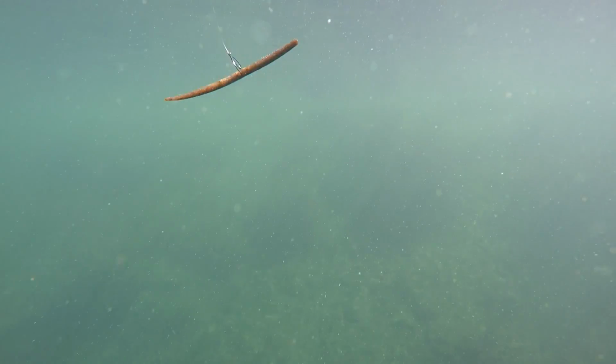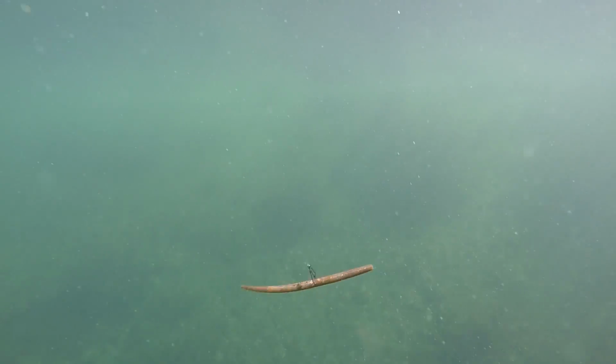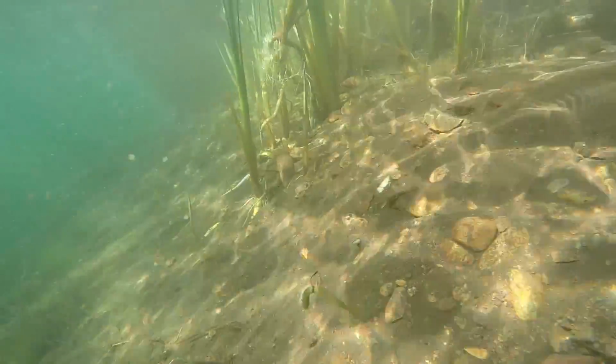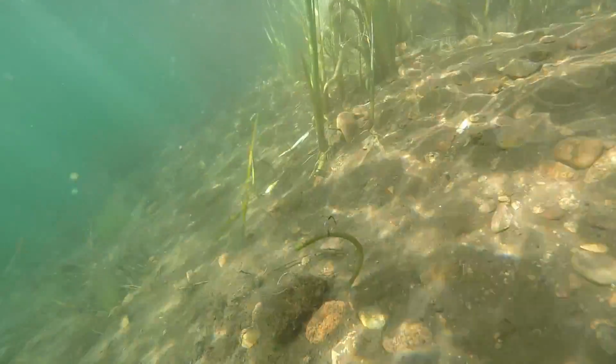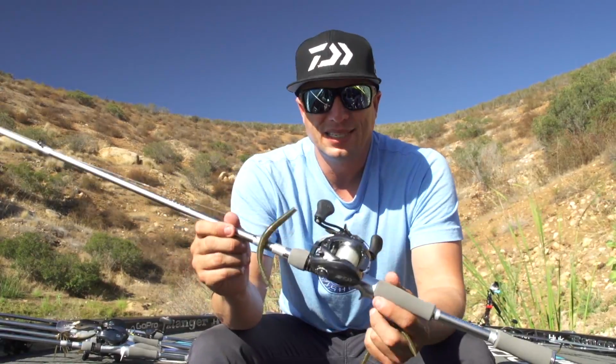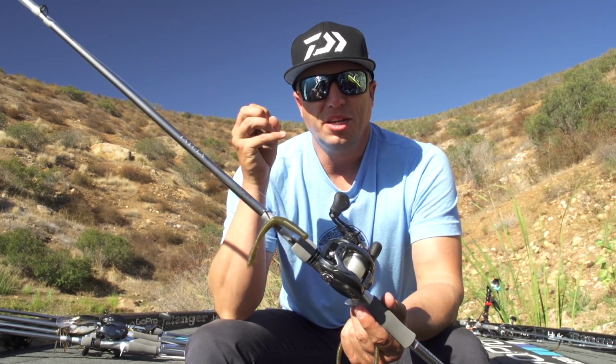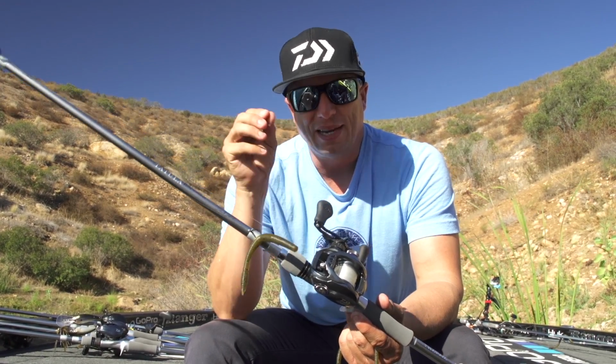Now the Neko rig is just the nail rig where you put the nail weight in the head, you rig it wacky rigged in the middle, bait goes to the bottom. It's kind of a wacky rig, but you can fish it deep. Now, we can use the bait casting finesse. You know, this is a finesse bait casting outfit for people that like finesse, you know, want to fish finesse but use a bait caster.